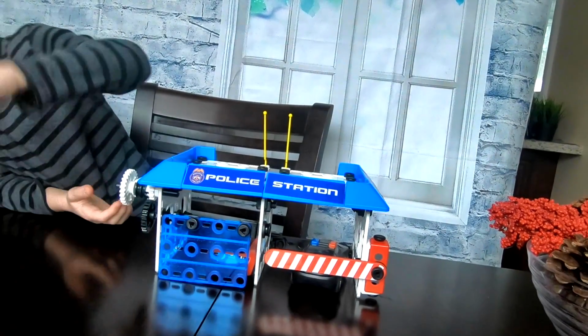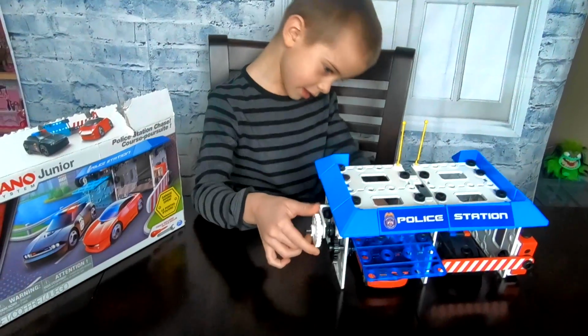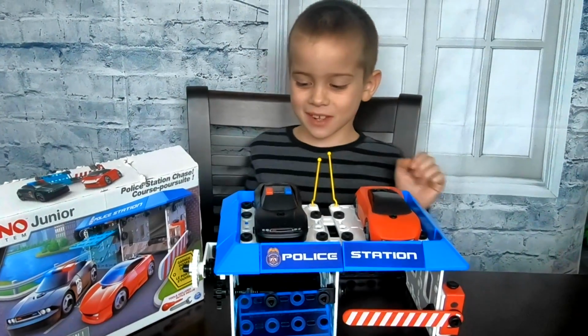I like it. My favorite part is when you turn this and then it opens and then he can go free. I had fun building this set.